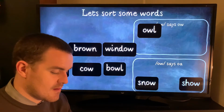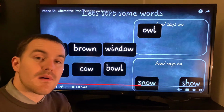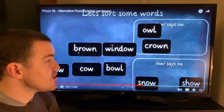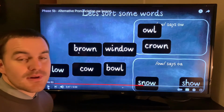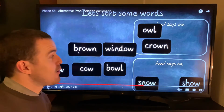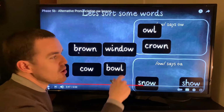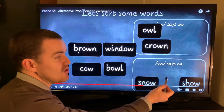The next word is crown. Crown. The OW is making the ow sound. Okay, let's look at this one, next one together. So we've got brown. Is it going ow or O? We can even hear that ow. Brown will go in here. Let's look at our next one. Window. I can hear an O sound. O as in goat. Window will go in here.